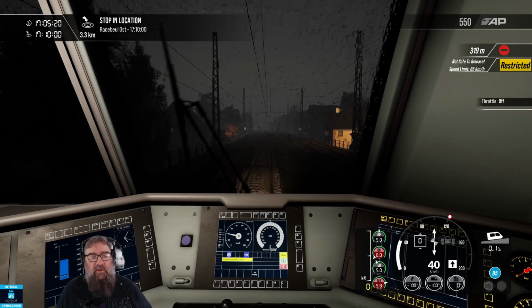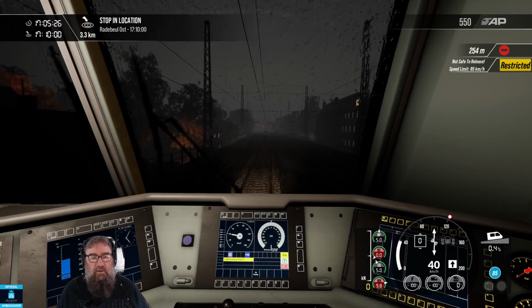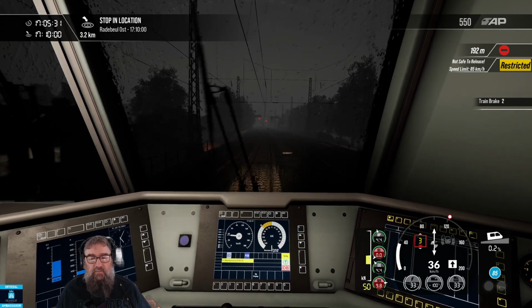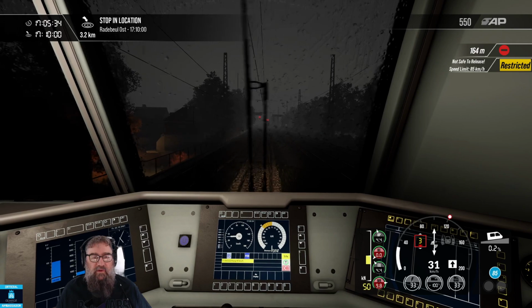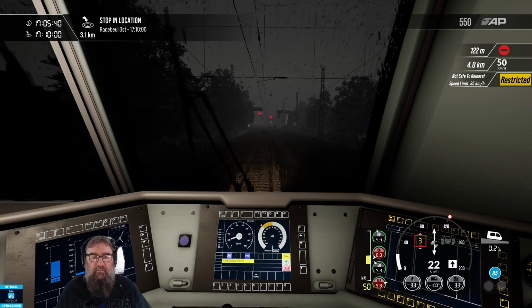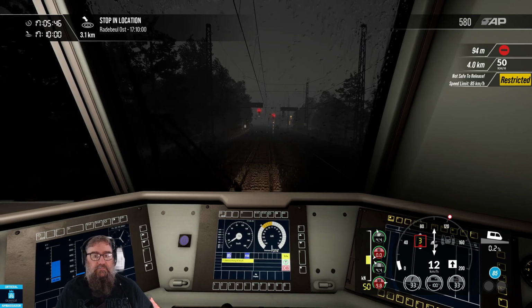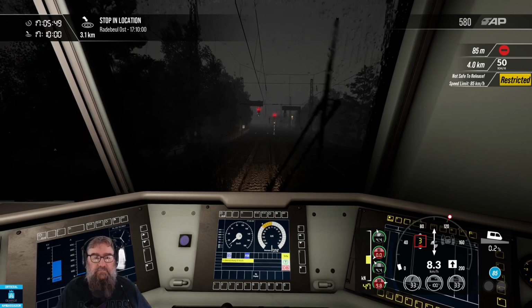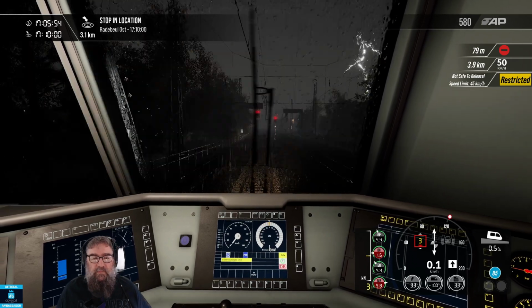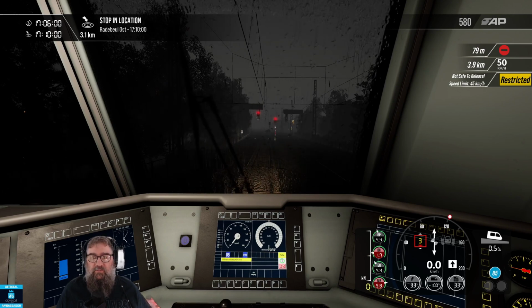So this HUD's telling me it's not safe to release, and that we are restricted. So I'm just braking for this signal now, because obviously we don't want to go through it, and the track is slippery, so I'm braking pretty early for it. There we go, that's fine, we'll just sit here and wait for this to change.